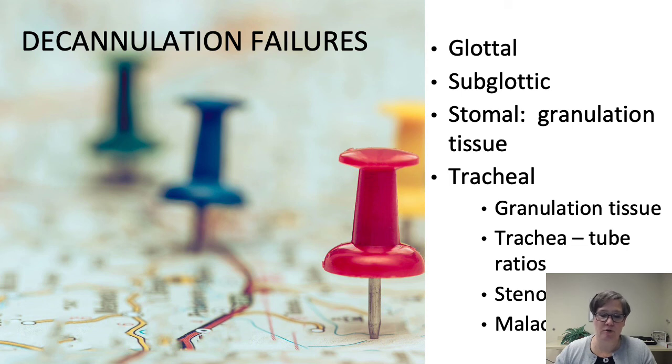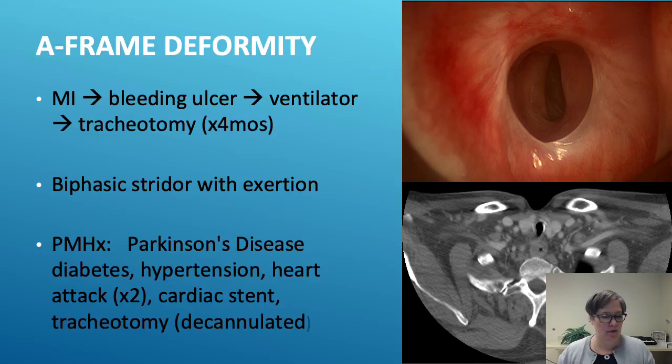Stenosis can occur from scarring resulting from death of the tracheal cartilage, from basically not allowing its nutrients to get there. Malacia can also happen, again, from that cuff pressure. So I want to discuss really briefly one other concept. I think it happens really commonly. It's not noticed right after decannulation, but a little bit of time out. And that's an A-frame deformity.